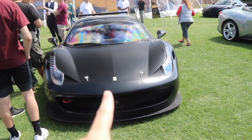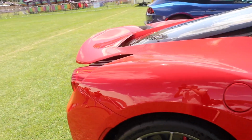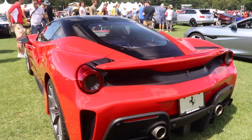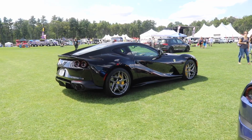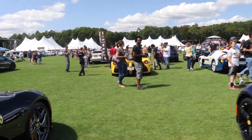This thing is sick. So is this Pista Coupe, Rosso Corsa, no stripes. I prefer it with the stripes. GTC4 Lusso, 812 Superfast, and a yellow LaFerrari. Let's go check that out.